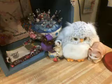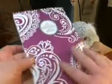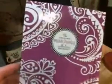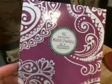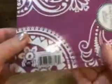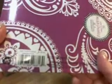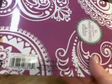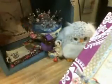And before I knew about this challenge, I had bought this Driving Miss Paisley collection. It's a little notebook. It has 60 pages. They're 8 1/4 by 5 3/4. And I thought, oh, well, this would be a good little notebook to try this with. So I decorated the front.